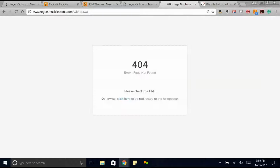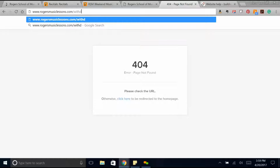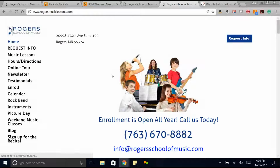We do this at the front desk, and we have a paper form, but we've just recently gone to online as well so that we can give them a link, which of course I can't find right now. There it is. Okay. So that is a hidden link that when someone says we need to be done with lessons, we would pull up this link and send it to them. It's not in the menu. Okay, so back to the home page.